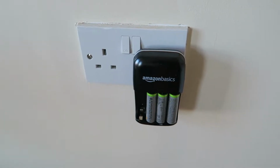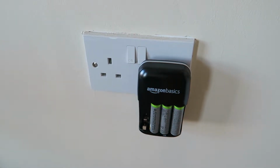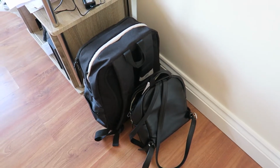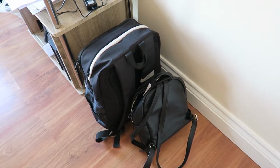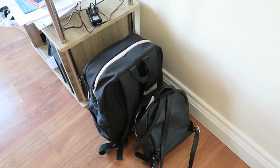On the right as you walk in, we have a rechargeable battery station. We use these batteries mainly for my sound recorder, which I'm currently using now, and for Chris's Xbox controller. On the floor next to this are some bags that I frequently use. One is my work bag and the other is a small backpack that I use daily.